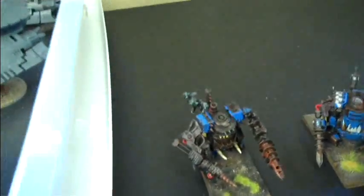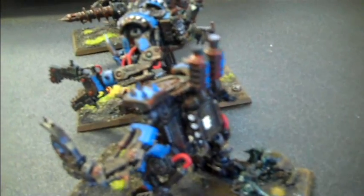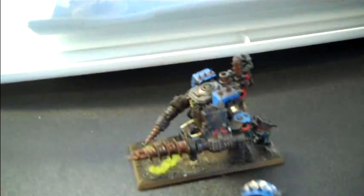These are Kilocans, which I made into chariots for the industrial orcs. Got a lot of clever conversions on here. You basically have goblins, I guess you call them, picking up the pieces that are falling off of them. So that's the narrative there, for whatever that's worth.